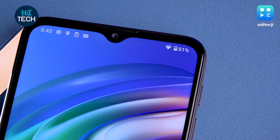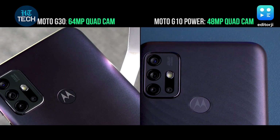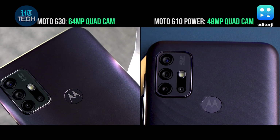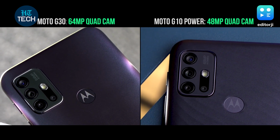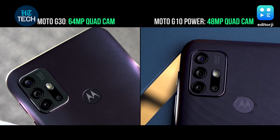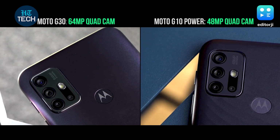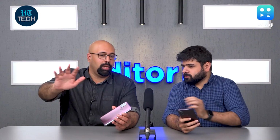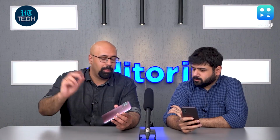Okay, guys, so let's talk optics now. Both phones get a quad camera system, but the Moto G30 does get a 64 megapixel primary sensor, and the G10 Power gets a 48 megapixel primary sensor. The other sensors include 8 megapixel wide angle lens on both phones, 2 megapixel depth sensor, and 2 megapixel macro sensors. So both phones, the other three lenses are absolutely the same, but the primary lenses, there is a difference because of that price gap.